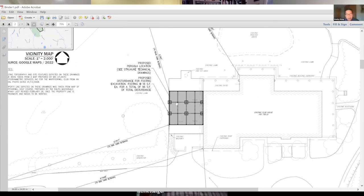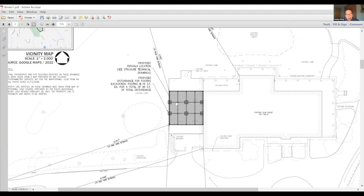So is there a reason, I guess you're trying to maximize the post spacing from the building all the way to the edge of the terrace? Yes. Is there any reason why you wouldn't pull it away from the building at least 2 feet so you can actually paint back there? Because you have an overhang that looks like it's about 4 feet.